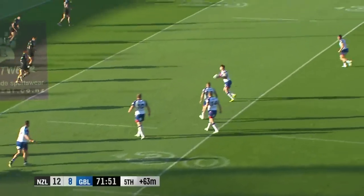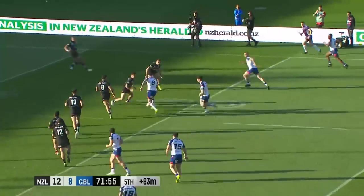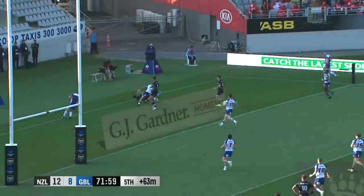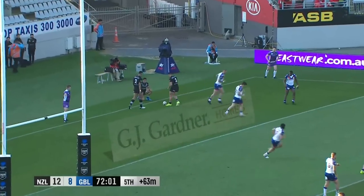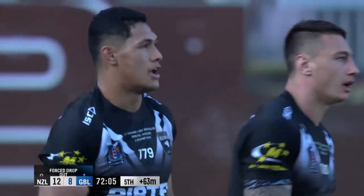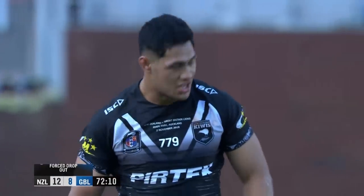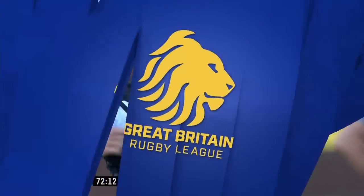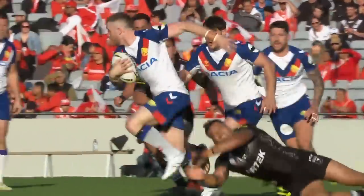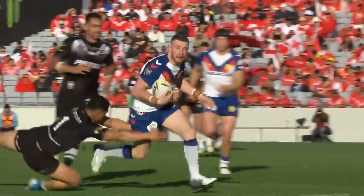Last play, Whitehead with it. Looking to exploit some space on this right. That's a great kick from Gareth Whitehead. And Tuivasa-Sheck forces, and we've got a line dropout, the first of the game. The first repeat set of the game as well. We're just hanging on here, Great Britain. This is the bus from Hastings. Goes between Hargreaves and Tetovano. Not a great effort from either.